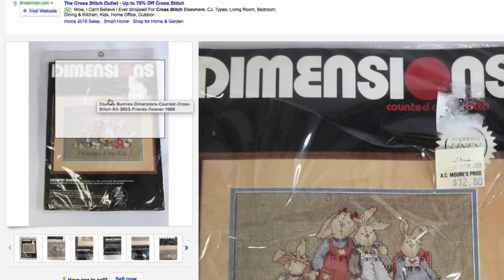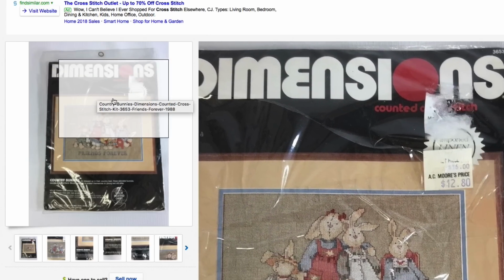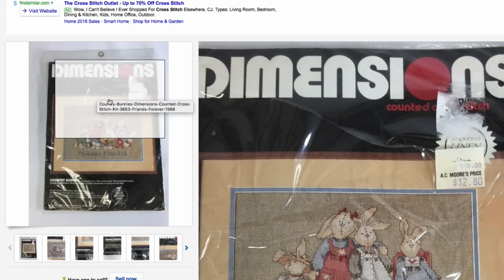This one was highly sought after for some reason. I don't know if it was the Friends Forever Bunnies or whatever, but see right there at the top, there's a little tear in this, but it was brand new.